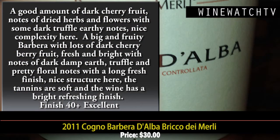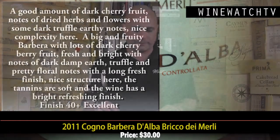All right, the Barbera was up next, the Bricco dei Merli, which is a single vineyard Barbera. Good amount of dark cherry fruit here, notes of dried herbs and flowers and dark truffle, earthy notes. Really nice complexity. Barbera, one of my favorite wines. This wine's got lovely forward fruit, and has lovely freshness to it. It's got great acidity here, a great choice for many different food types. This wine's got some damp earth and truffle notes on the finish, along with those pretty floral notes. Nice structure. The tannin soft, and like I said, bright and refreshing at the end. Excellent juice for $30.